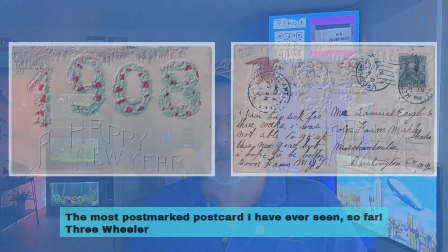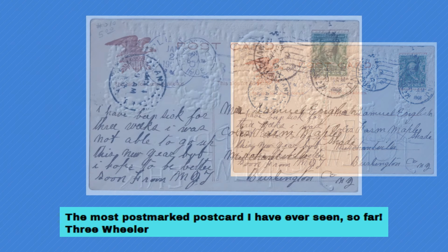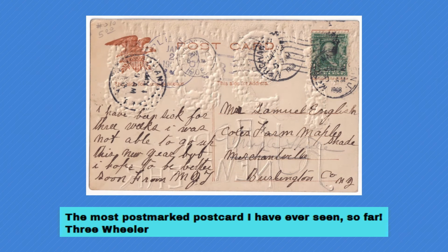Next one is from Three Wheeler. He comments a lot, long time viewer of the channel, and he sent this to me. It's a Happy New Year with the dates, one of those date cards for the new year. See a lot of those out there. And I'm sitting there, okay, what's so special about this, Three? Then he wrote, I looked at his notes, it says, the most postmarked postcard ever seen so far. This thing's got 4 postmarks on the back, is what he's talking about.